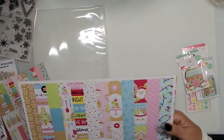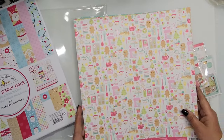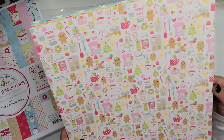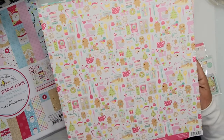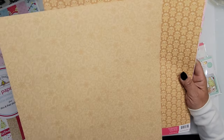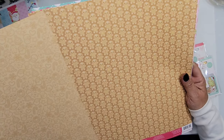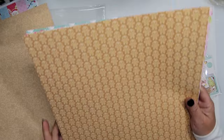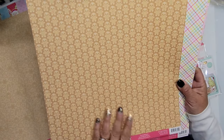So let's take this out of the way. Oh my gosh, see, look how cute that is, guys. I love Doodlebug. I try to give it a wide berth because otherwise I'd own all their lines. It would be crazy. They would love me, but I would be crazy. And look, this was so cute. And this is the paper that's being used in the advent calendar that I'm making for the kids, so that we're all going to work on.